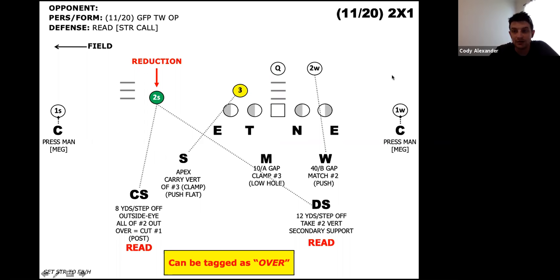Okay. Will's still going to push with 2 because it's Sky. And nothing changes in your box. He could still get a full cover down. He just knows that I've got a reduction. Okay. Now I can probably apex. So you can actually run this as a tag in your Sky. You don't have to call read. But read is a nice little tag, a nice little change up in coverage.